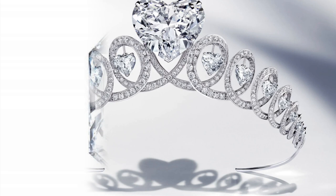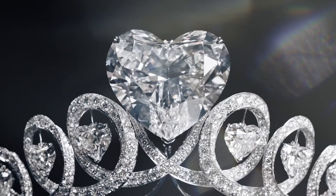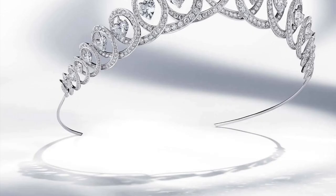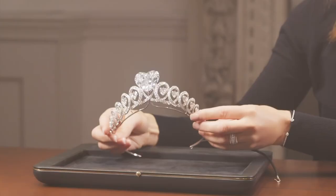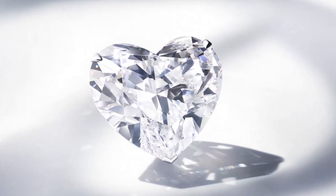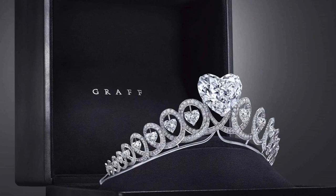The Infinity Tiara. Experience the captivating tale of the Infinity Diamond, an emblem of nature's marvel and the epitome of everlasting love, meticulously crafted by the esteemed House of Graff. As a testament to the Graff family's enduring passion for diamonds, we invite you to embark on a journey into the realm of the extraordinary, where the Infinity Diamond takes center stage, adorned within a resplendent tiara bearing its name.